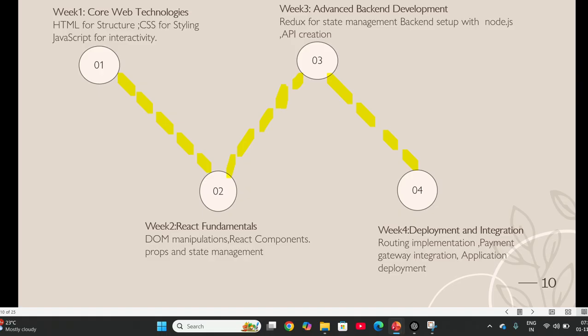Looking at this slide, it contains the week information, where in the first week we learn core web technologies like HTML, CSS, JavaScript, where HTML is the backbone of every web page. It is the foundation language of the web that provides the shape, structure, and meaning to digital content, making it possible for every website we see in today's world.